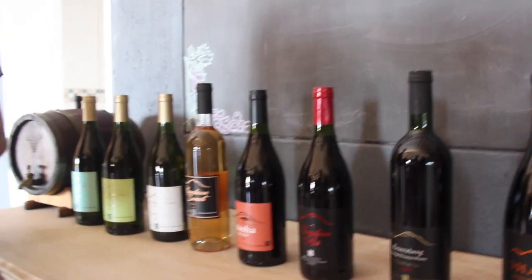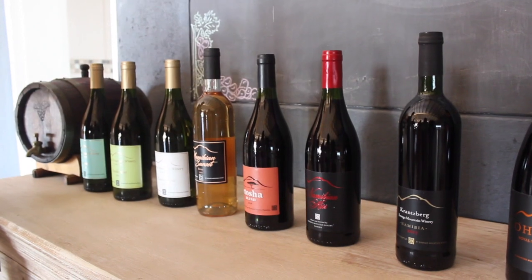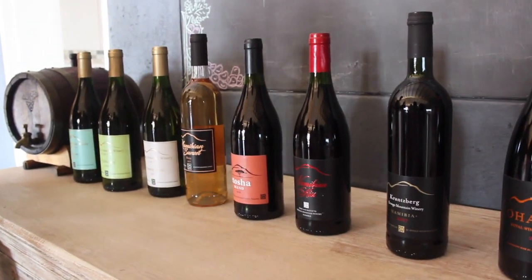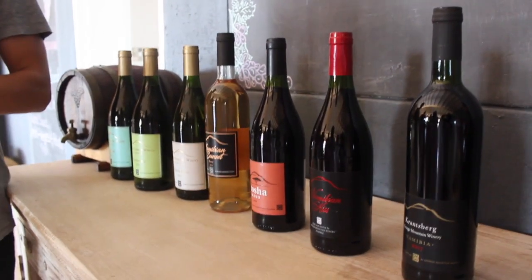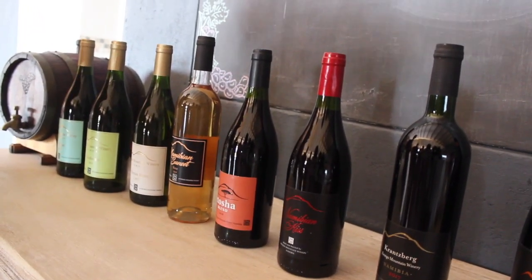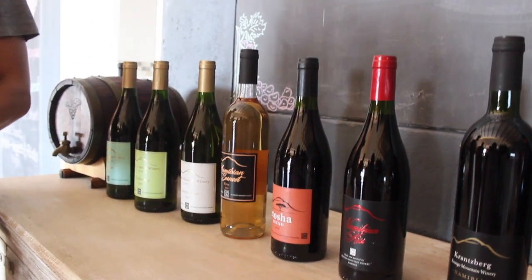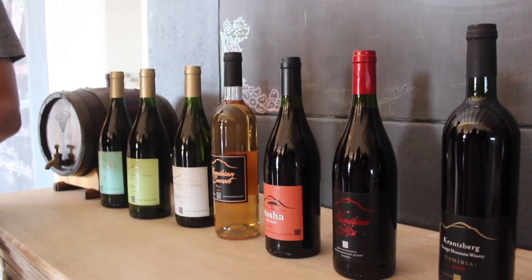How much is that bottle? It should be around $150. The Namibian kiss? Yes. That I assume is just to ease the palate. Yeah, it's just a sweet wine. You can drink it with the food or without. It's up to you. A lot of people like it quite a lot. If you do not like the sweet wine, then it's not for you. So it's the Namibian kiss? Yes, it's the sweet one.